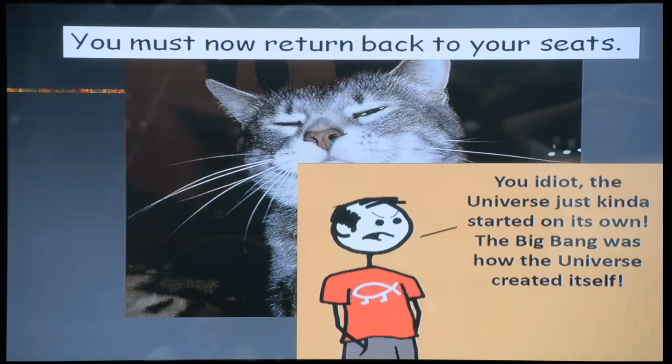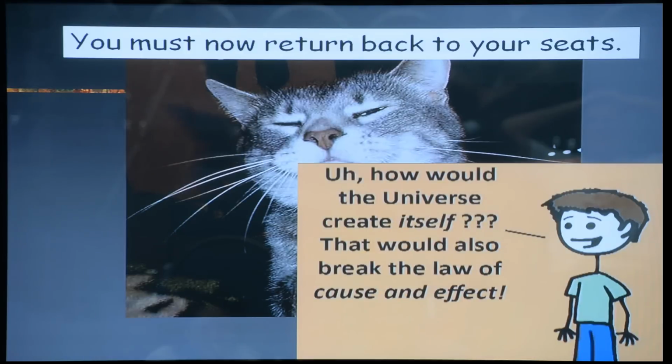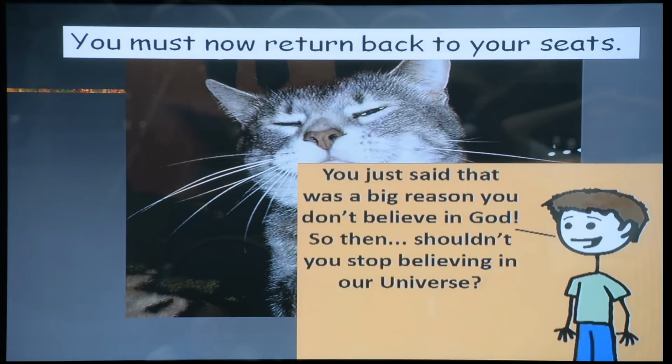You idiot. The universe just kind of started on its own. The Big Bang was how the universe created itself. How would the universe create itself? That would also break the law of cause and effect. You just said that was a big reason you don't believe in God. So then, shouldn't you stop believing in our universe?